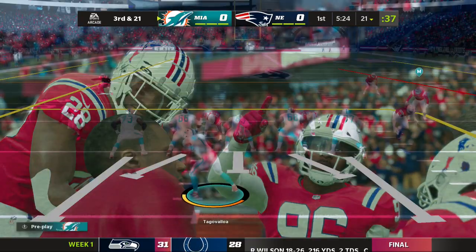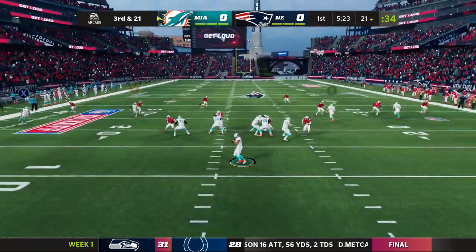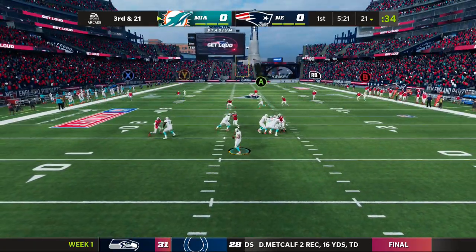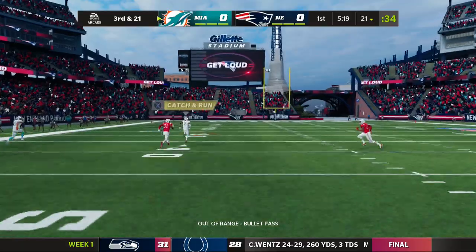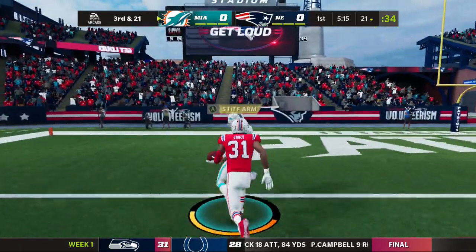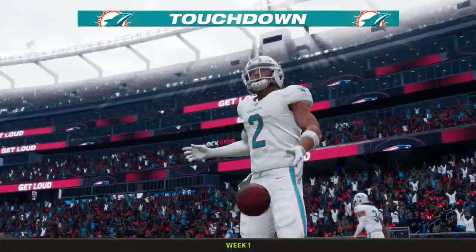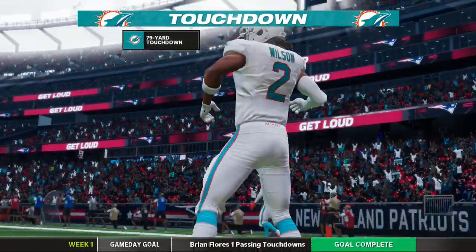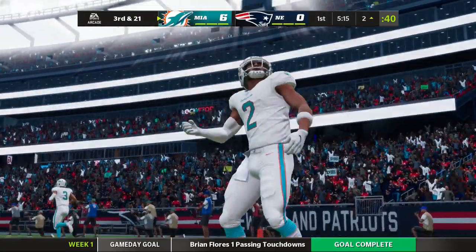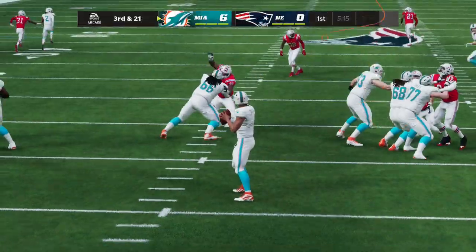It's 3rd down. I don't think this is the script they had in mind for their opening drive. This is 3rd and long. Gonna look deep for Wilson. That's caught at the 25. And all the way in for a Miami touchdown. Albert Wilson, 79 yards. And the Dolphins are on the board here first in the season opener.